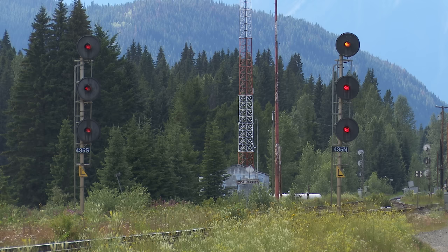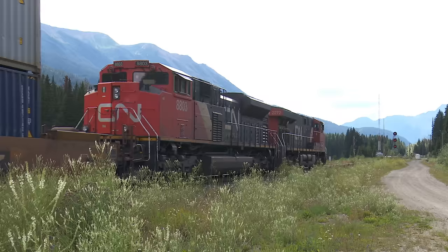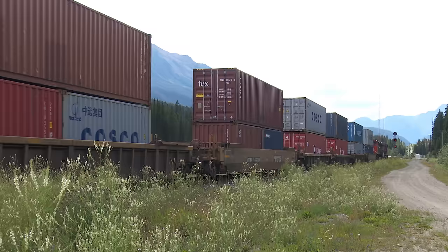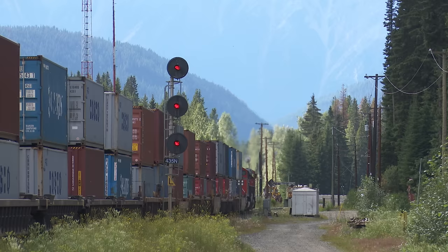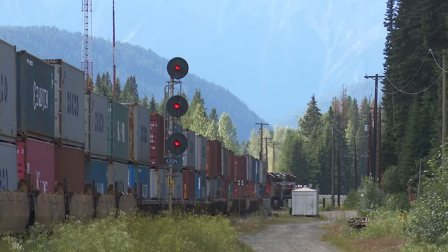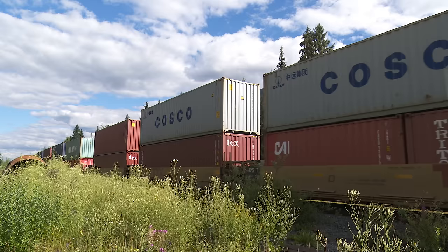Back at the junction, westbound train 199 also gets a light for the Robson Sub. This high-priority stack train originated in Chicago and is bound for CN's container yard at the seaport of Prince Rupert. Located 465 miles north of Vancouver, it is the closest North American port to Asia and accessed via former Grand Trunk Pacific rails.